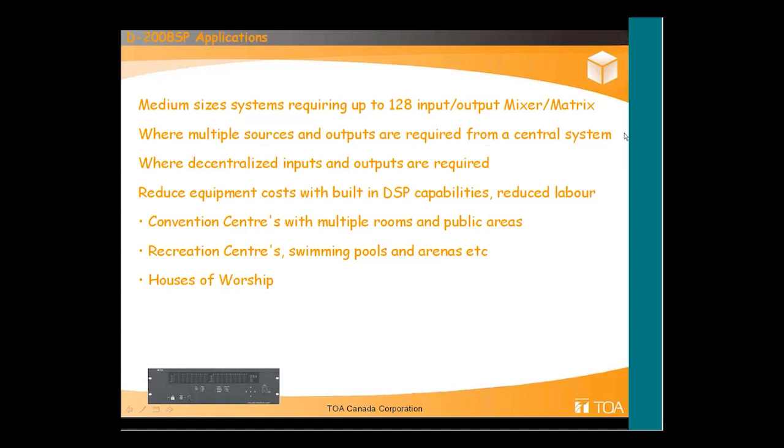House of worships, we would be using the mixing capabilities, and also house of worships generally have fairly sophisticated speaker systems, again, with crossovers, etc. Retail malls, often it's a centralized system with the amplifiers and the DSP all in one area, and the audio is now sent out to all the different areas, to all the different speakers in the different mall areas.